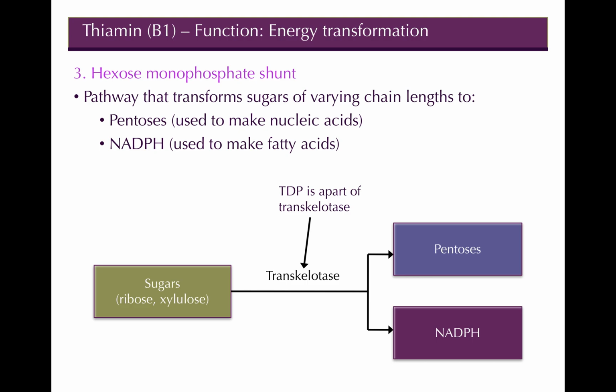And those two things are pretty important because basically it transforms sugars of varying chain lengths to pentoses, and those pentoses are used to make nucleic acids. And then NADPH, again, can be used to make fatty acids. So that's pretty much what it does. And I know, again, you just took Dr. Song's class, so hopefully that's all fresh in your mind.